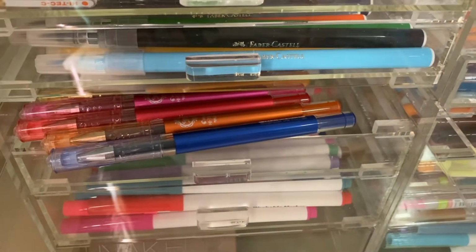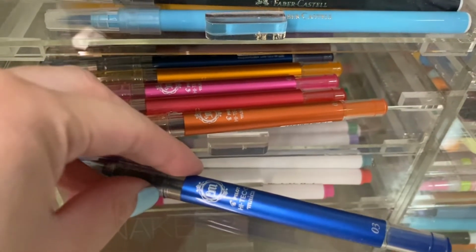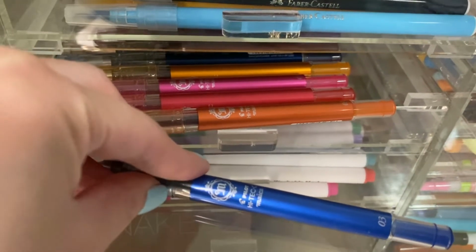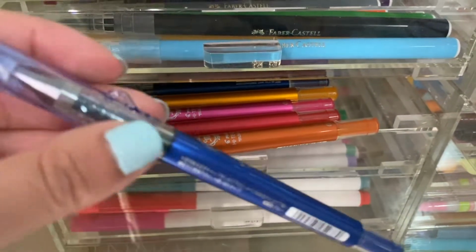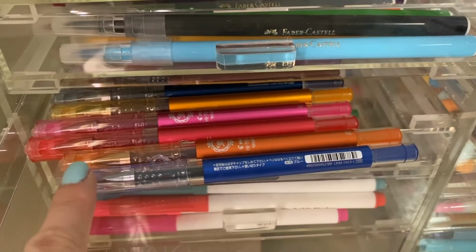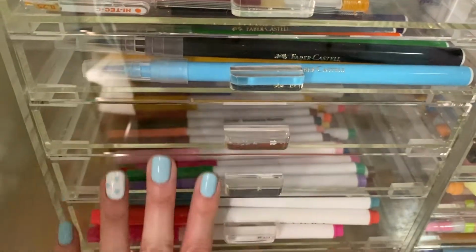This one, I think I need to put some more pens here. I'm just not sure which ones yet. But these are the Pilot High-Tec-C Mica, I always forget how to pronounce it. I know they're the same as the ones up here, but they have a bit more of a fancy look to them, especially on the outside. I don't love these, to be honest. They tend to skip when you write, but the pigmentation is really good, so I keep them for that.